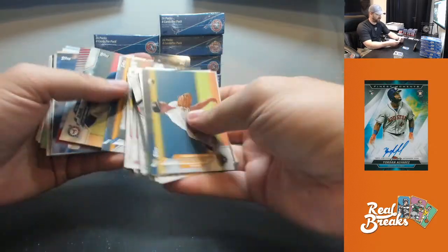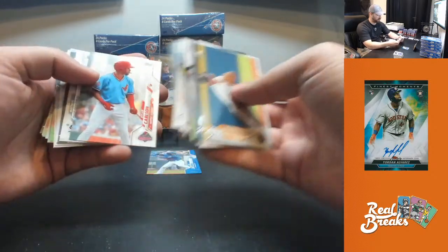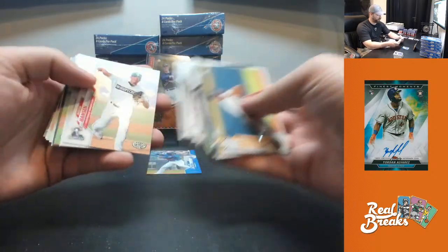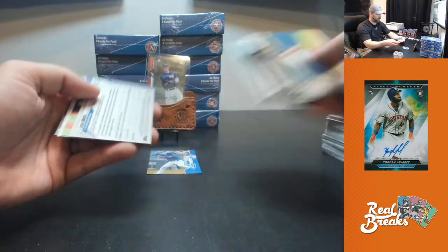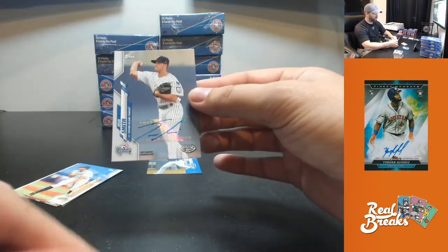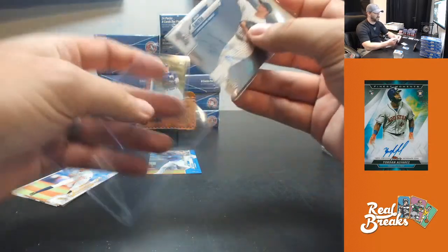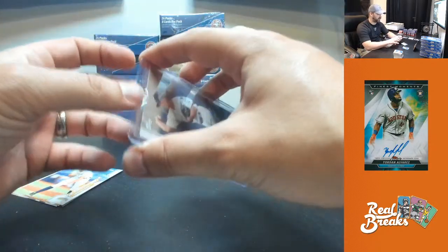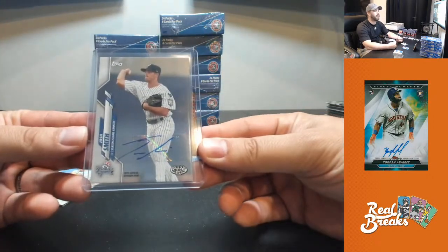So we'll go a lot faster, like I said, through the remaining boxes. I just went a little slower to let you guys get a feel for the product. And there's, boom, bonus auto. Usually these are two relics and two autos. This one had three autos. There's a Josh Smith auto for the Yankees.